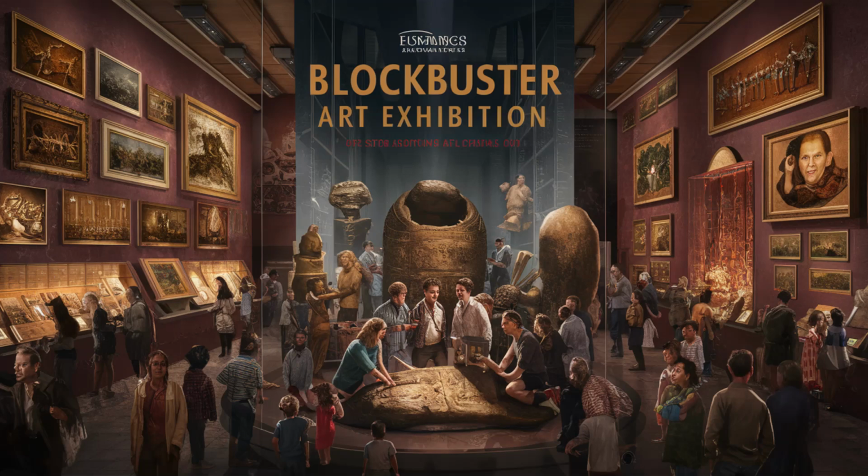Blockbusters bring undeniable benefits. Firstly, they boost museum attendance, exposing a wider audience to art, history, or science. This can ignite a passion for learning and cultural appreciation in new generations. Secondly, the revenue generated by ticket sales and merchandise sales can support museums, allowing them to acquire new pieces, maintain collections, and offer educational programs.